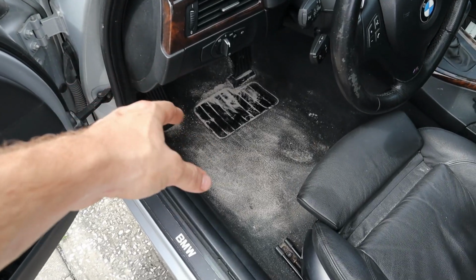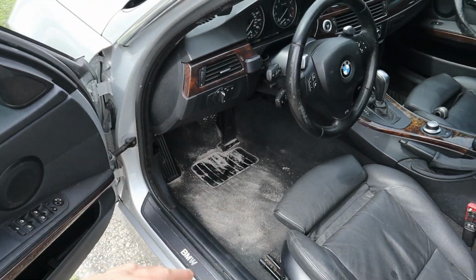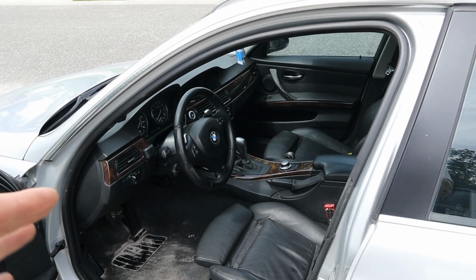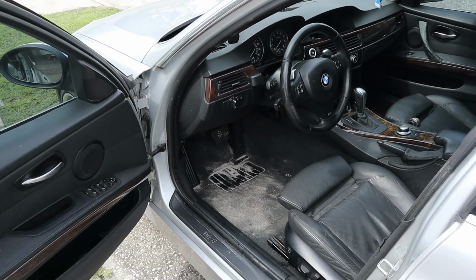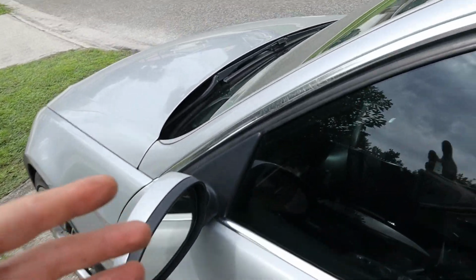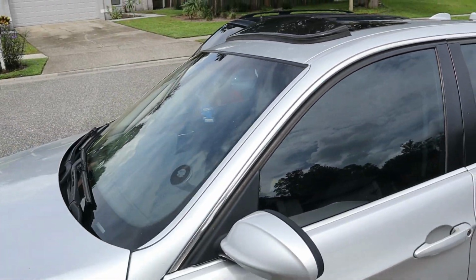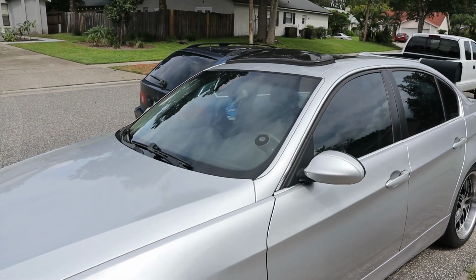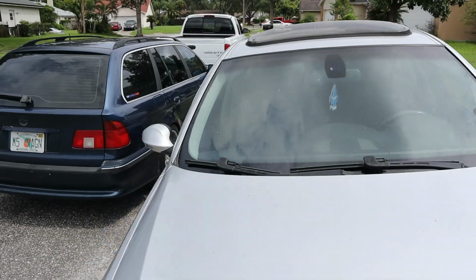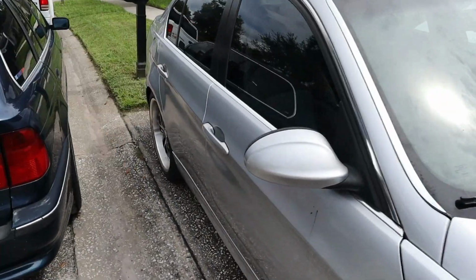There's also a lot of sand in this car. Actually, where we found this thing was about an hour away in Bushnell, Florida. It's a pretty remote area of Florida, and I'd say that probably has something to do with why this car took so long to sell on Facebook. If it's far away, not a lot of people want to drive out to gamble on something, and maybe it's a bad deal when they get there and they don't want to buy it and they wasted their time. But we ended up getting a really good deal on this one.